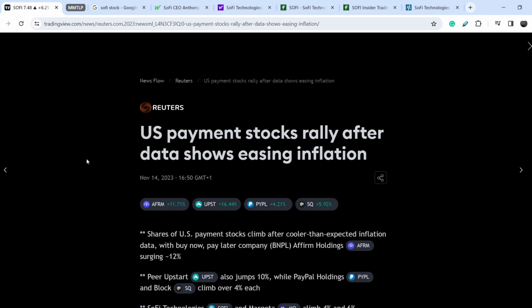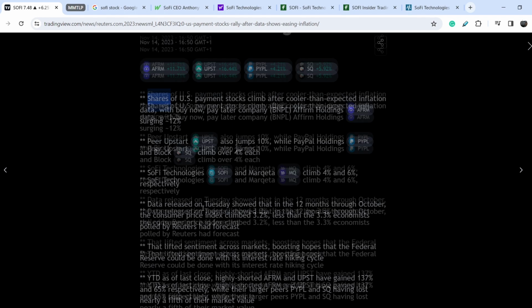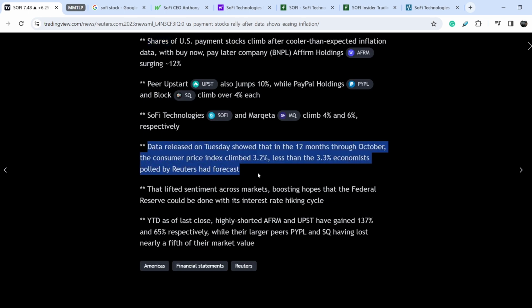Let me show you first of all this one. On November 14th, you can find this article on Reuters titled "US Payment Stocks Rally After Data Shows Easing Inflation." Shares of US payment stocks climbed after cooler than expected inflation data. SoFi Technologies and Marqeta climbed 4% and 6% respectively. Data released on Tuesday showed that in the 12 months through October, the consumer price index climbed 3.2%, less than the 3.3% economists polled by Reuters had forecast.